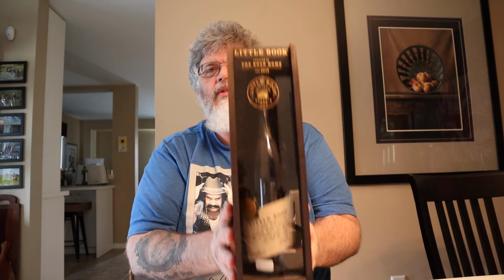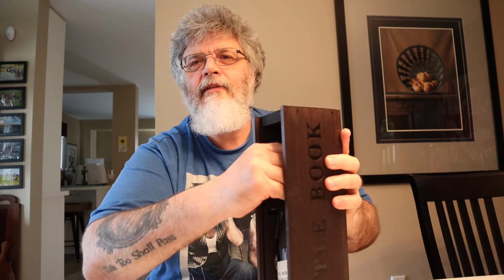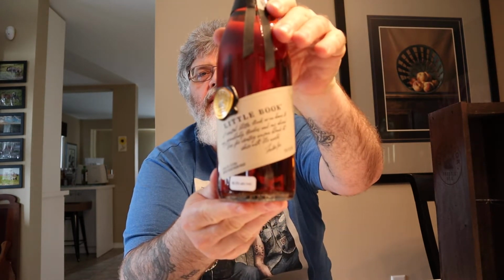Today we are tasting a Little Book Chapter 3. This is the way it comes from the LCBO. You'll see the bottle in there. This is a nice wooden box. You pull the plexiglass out and you pull the bottle out. It is actually sealed with wax at the top there. It has a little tag on it here that we'll take off. And this is it. This is Little Book Chapter 3.